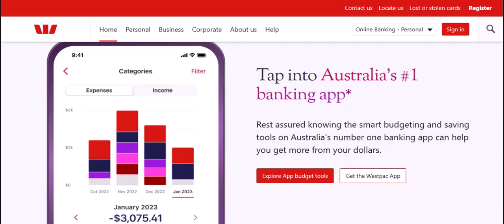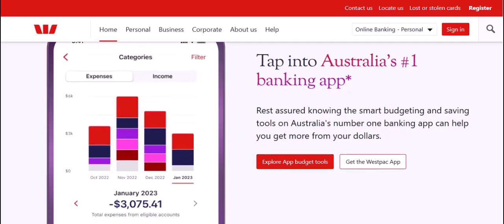For those who prefer a more traditional approach, you can also make payments in person at any Westpac branch. Simply head to your nearest branch during business hours and speak to a teller. They will be able to assist you with making a payment using cash or a debit card linked to another bank account. Make sure to have your Westpac credit card details handy. While this method is reliable, it might not be the most convenient if you have a busy schedule or don't live close to a branch.